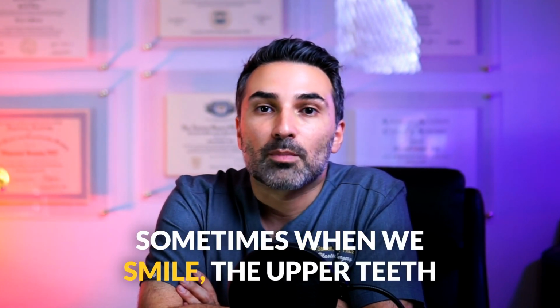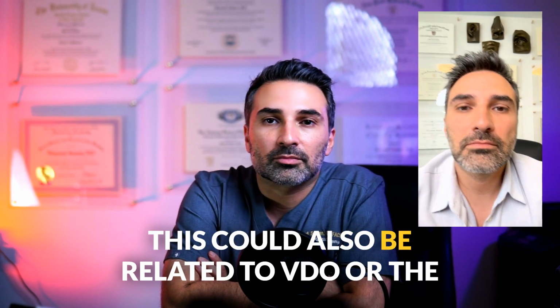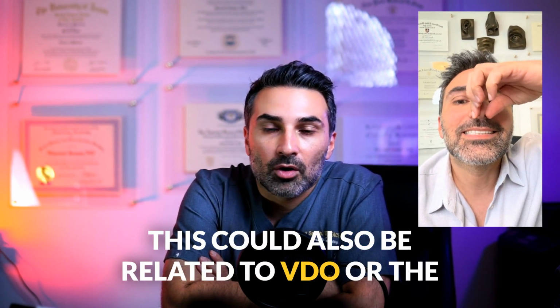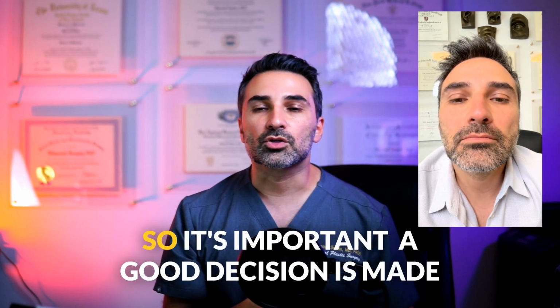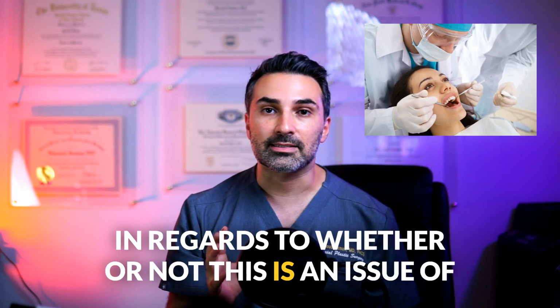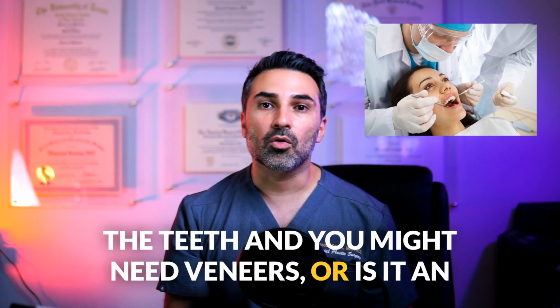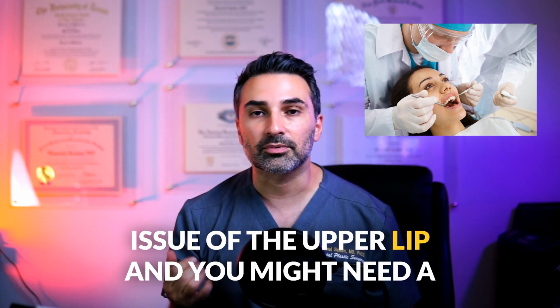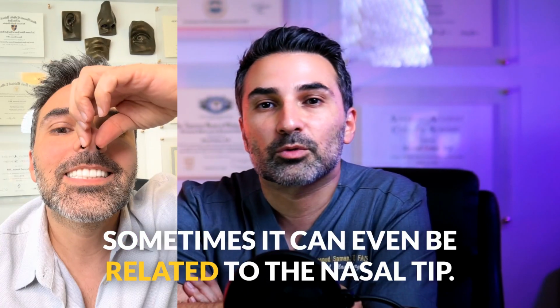Sometimes when we smile, the upper teeth don't show as well. This could also be related to VDO, or the vertical dimension of occlusion, related to the length of the teeth. So it's important a good decision is made in regards to whether this is an issue of the teeth and you might need veneers, or is it an issue of the upper lip and you might need lip lift surgery, or both. Sometimes it can even be related to the nasal tip.